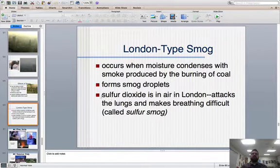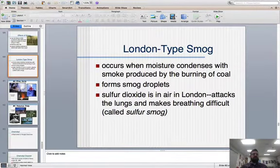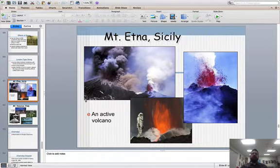As far as how it kills, it's this. Basically, those little droplets in the fog become sulfur dioxide. And so you're starting to breathe that in. Those droplets get in to your lungs and then kill you. All right, then looking at some natural things occurring in the environment.